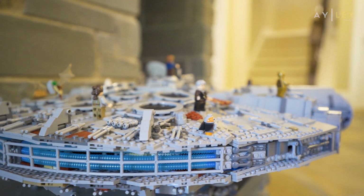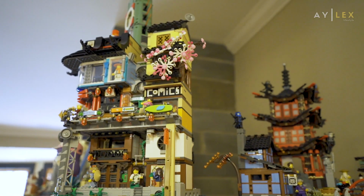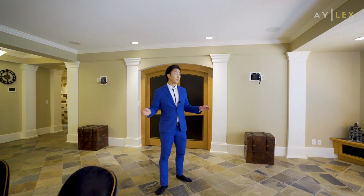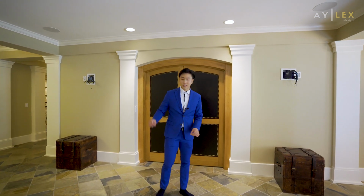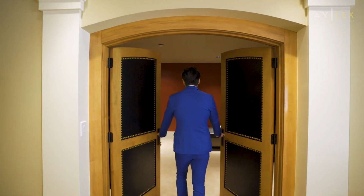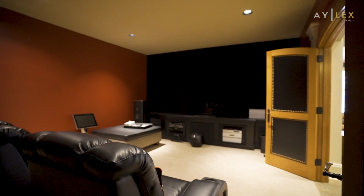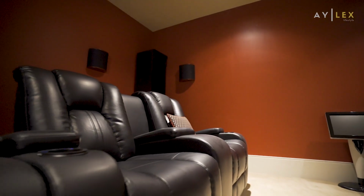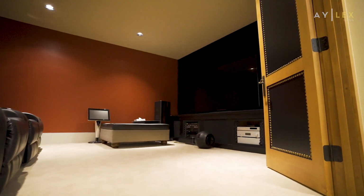Let's take a moment to appreciate because these are probably worth more than a crown jewel. Over here, we have the entrance to the theater room. It kind of looks like we're going on an adventure. You have your little treasure chests outside. Okay, now it's time for us to enter. Inside here is your theater room and it gives that adventure vibe as well. I love the red walls and beautiful seats here. I'm sure this movie experience will definitely excel.